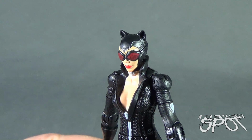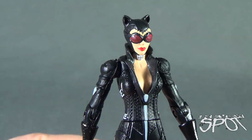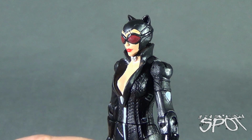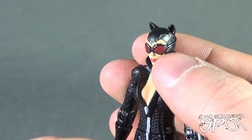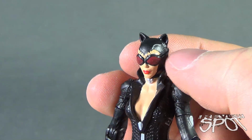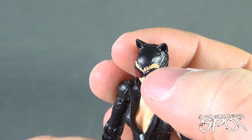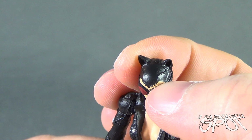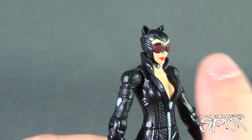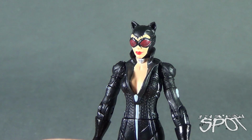Face sculpt isn't terrible. For a scaled down 3 3/4 inch, might even be smaller than that, it's not terrible. Paint could be a little bit better. You can kind of see right around where the hair and the cowl is, that they didn't quite paint it to the edge of where the plastic sculpt was. The sculpt is right there, and the plastic sadly doesn't go that far down. You can also see it on this side too, that the paint doesn't carry that far down.